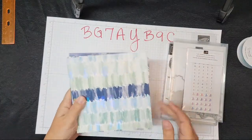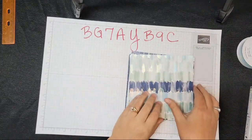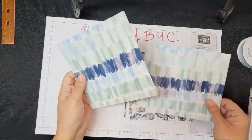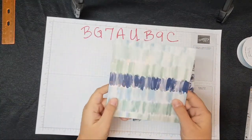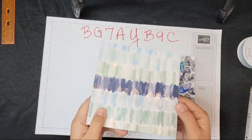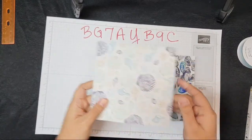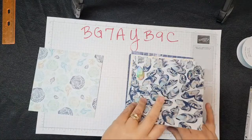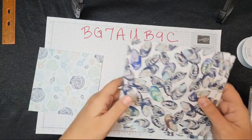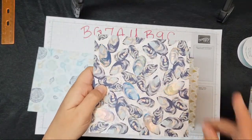So By the Bay Specialty Designer Series Paper, that's what we're going after now. Every single one of these has a foiling to it, whether it be a pearl or a gold, okay? So like this one has a pearl accent to it, and there's your backside to it. Love this set, just the whole thing. I'll just take it all. So we've got some pearl, as you can hopefully see.